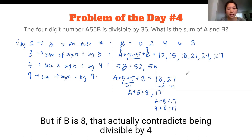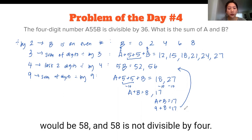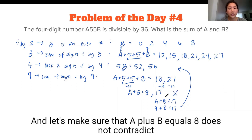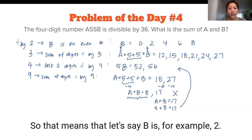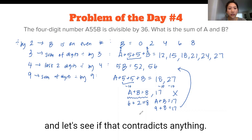But if B is 8, that actually contradicts being divisible by 4, because B being 8 means that the last two digits would be 58, and 58 is not divisible by 4. So that means that A plus B cannot equal 17. And let's make sure that A plus B equals 8 does not contradict anything else that we have. So if A plus B equals 8, let's work with being divisible by 4 first. Let's say B is, for example, 2. That means that A would have to be 6 to add up to 8. Okay, and let's see if that contradicts anything.